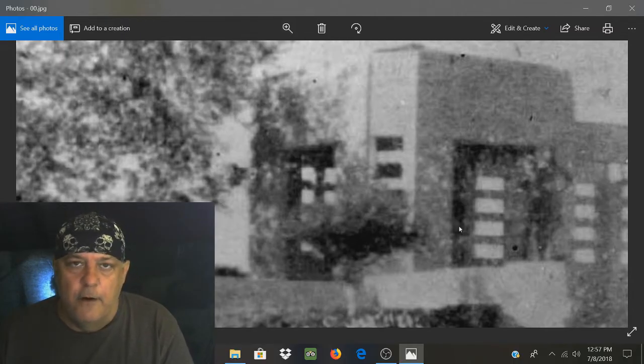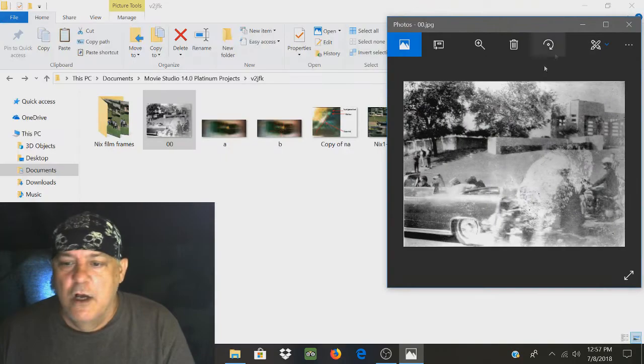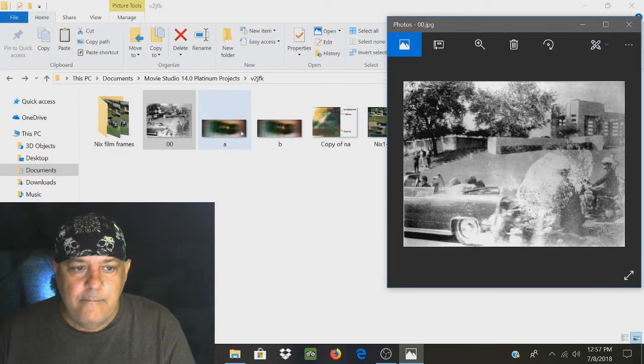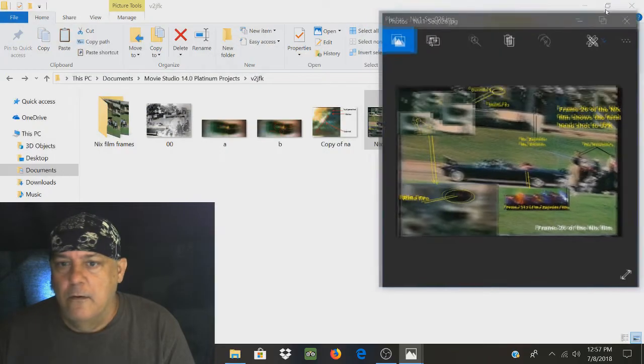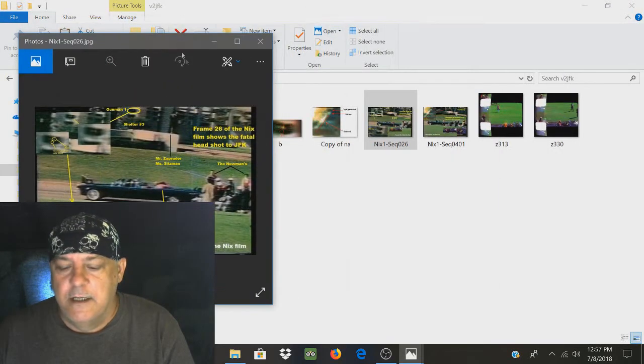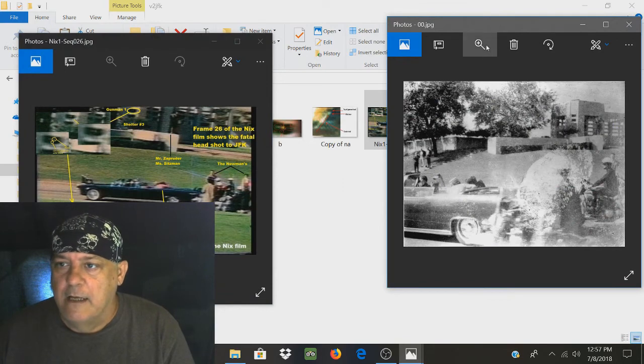in a Mormon photo, with rifles in their hands. Then we line this up and say, well, here's the rifle sticking out of this window right here. So we're going to line that up with the Orville Nix film, which is the third window from the bottom up. That's what we're going to look at.